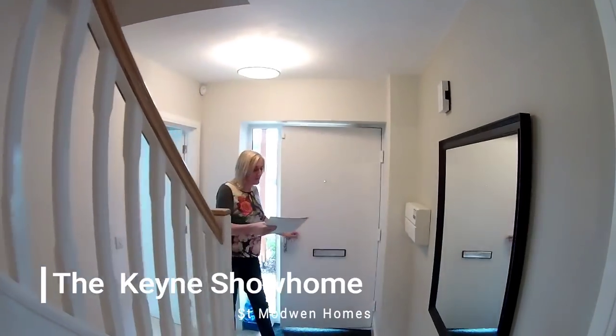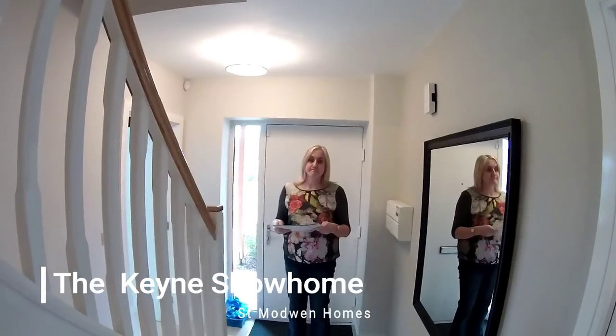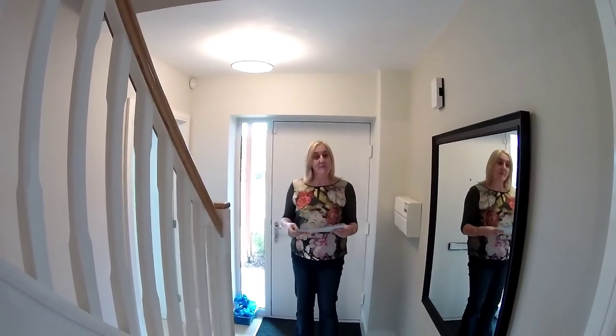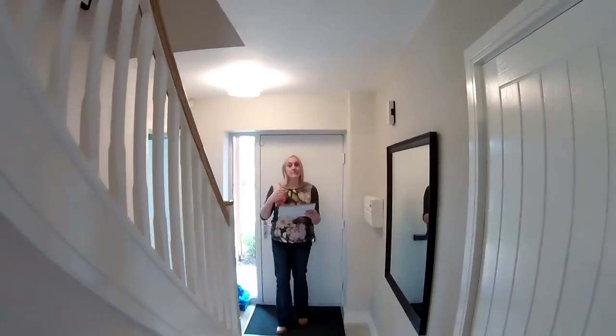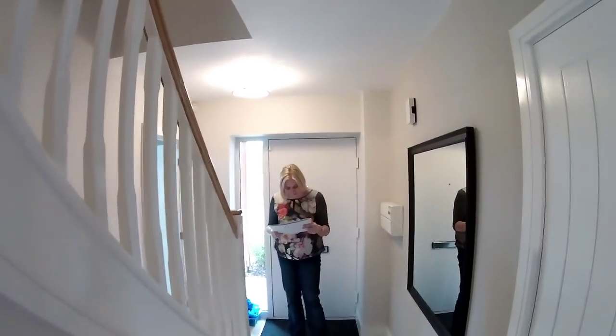Welcome to the Keyne. St Modwen Homes at Hilton Valley in Derbyshire. Lovely house type, five bedrooms. I think previously I did say there were just four bedrooms on here, but there are five, which is really good. So that gives you a really good range of house types here.